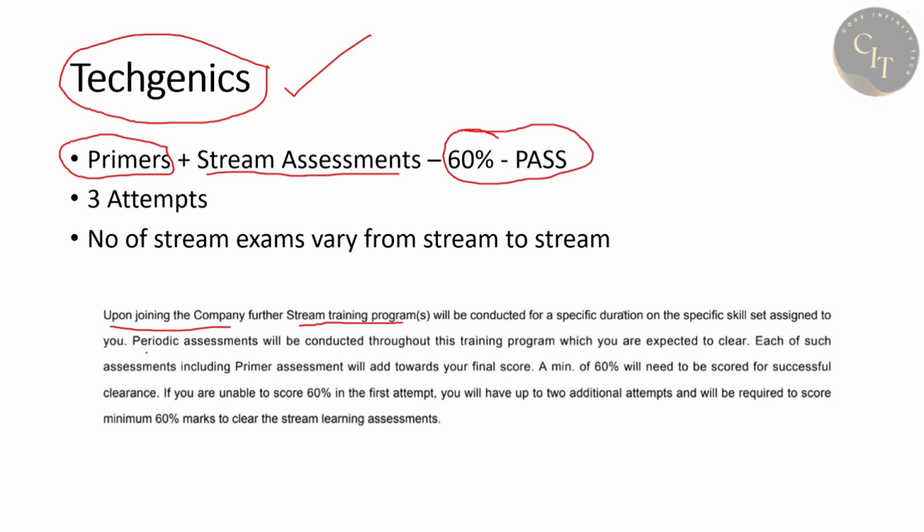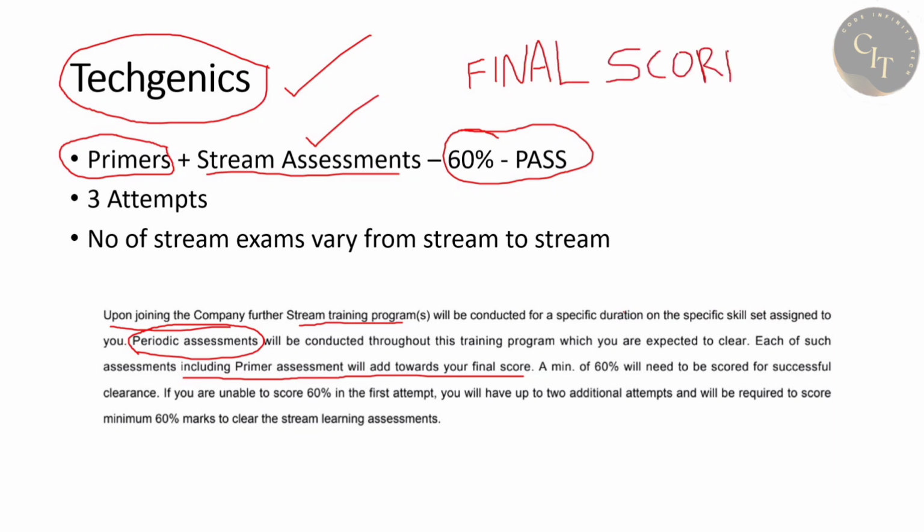to get qualified. In the offer letter you can see that periodic assessments will be conducted throughout the training program. That is your stream exams, which you are expected to clear. Each of such assessments including the primer assessment will add towards your final score. I already discussed that. So overall they will consider your primer and your stream exams. If you got 60%, then you have passed your Techgenics. So combining both the primers test and your stream exams is Techgenics.